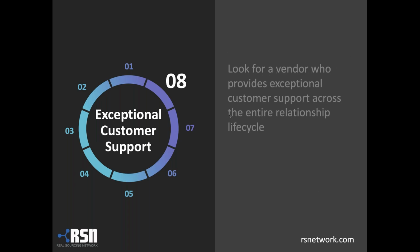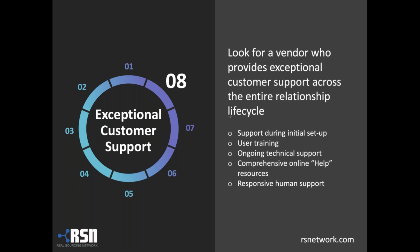Last one. Customer support. Anytime you're dealing with a software system where you're relying on the system to do everything you need to do your job effectively, you need to make sure the software system you're acquiring is provided by a vendor who fully understands that without solid, real customer support, the system is frankly useless. You need to know that through the entire process, from implementation to ongoing use, there is support that is easily available, both for the initial setup and user training, and that setup and user training is not something that happens only at the beginning.